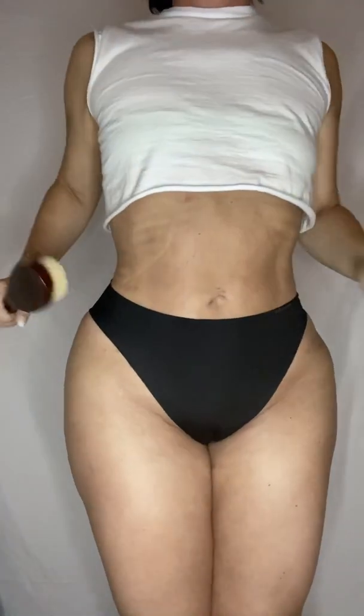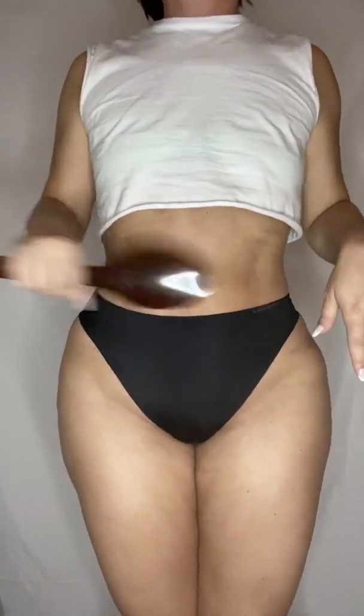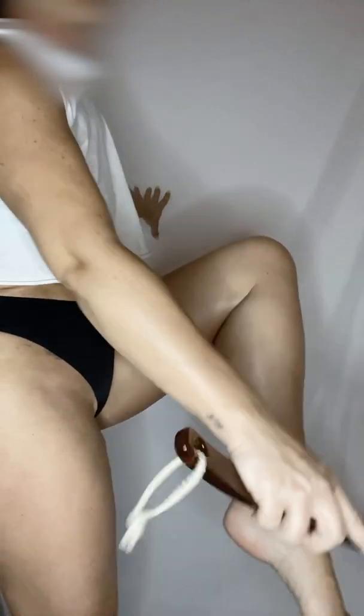You want to make sure that it's even and similar on all sides, and you're not going side to side. I just did one swipe there by accident, but you're not going side to side, and you're not going in the opposite direction of what you were before. So again, we're going to start at the feet, and you're going to go just like the hands. Do the bottom of the feet too.